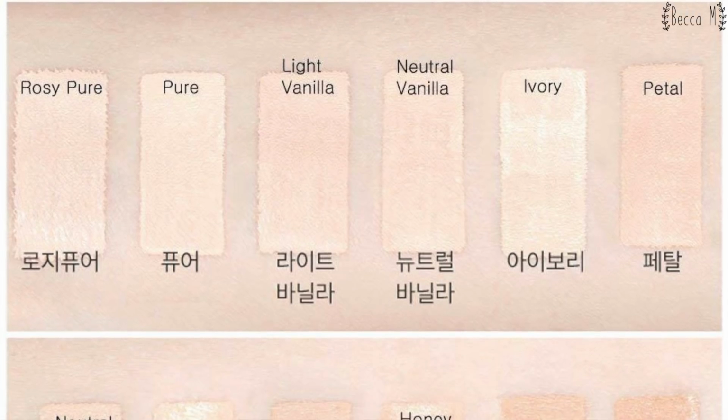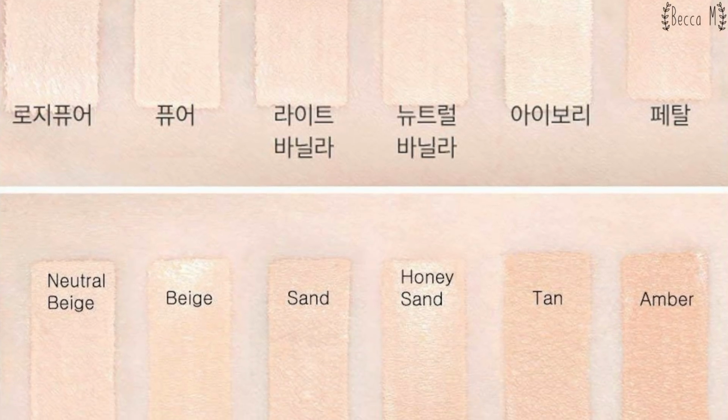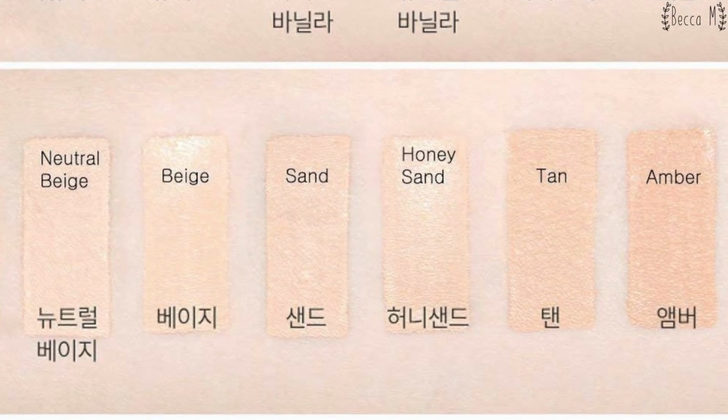I think they have 12 shades in total. There's a good amount of really pale shades, but there are very few deeper shades. Amber is the darkest that they go, and that's like a mid-deep shade. It's pretty disappointing. But if you are on the paler end of the spectrum, then there's a lot of choice for you because there are a fair amount of shades.